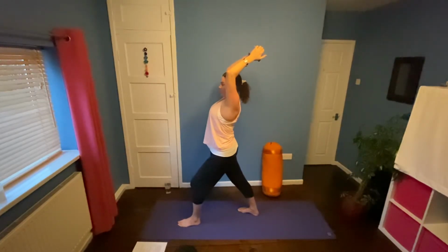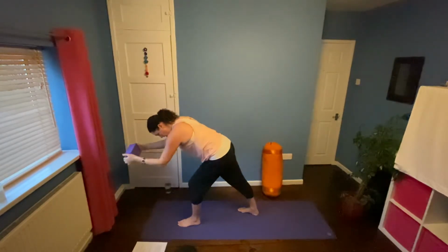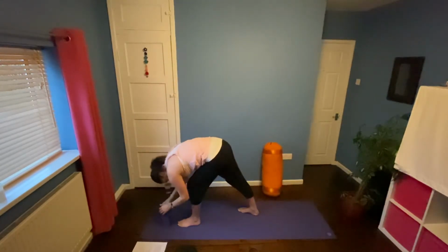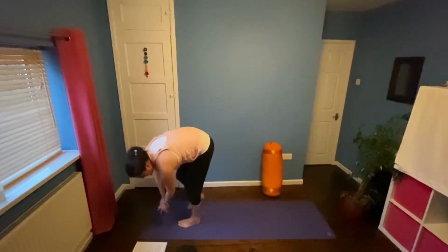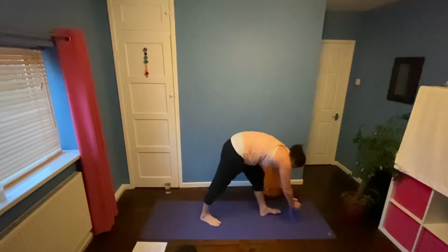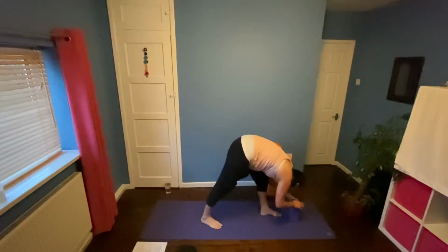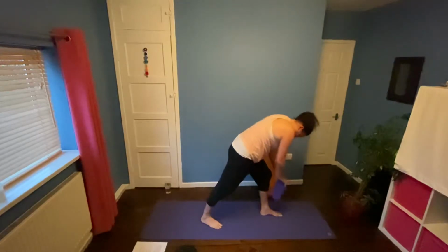And then when you exhale, we're just going to start to sink ourselves down towards the mat. You can use your block to rest your hands on, keep your front knee bent, and just let yourself kind of drape over that leg so you can breathe into the back of the heart. And then take your block with you as you start to stand your way back up.